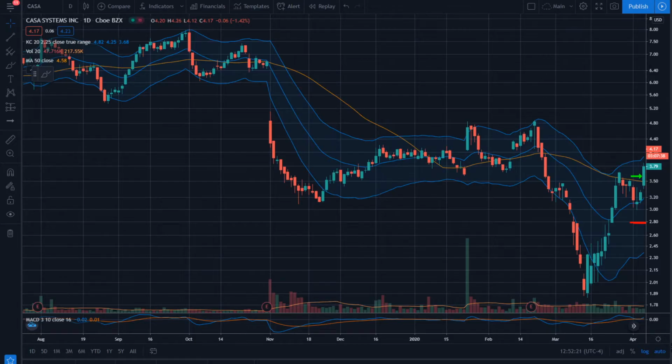This is CASA, C-A-S-A, on April 6th. So similar setup to the ADTN trade. The market had been selling off pretty hard, strong counter trend rally, bull flag, consolidation, however you want to look at it. So we break out of this consolidation and get long at around 359, 358 into that bar there. Stop down at 280, so giving it a little bit of room.